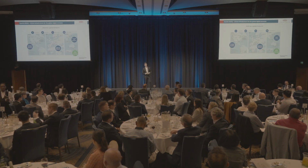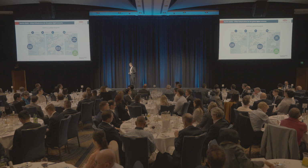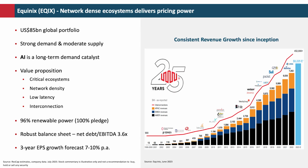The next is Equinix. You'll hear a lot about AI, but Equinix to us is really benefiting from the digitisation of the economy, with AI the next level potentially of demand. But Equinix is the leading enterprise co-location global data centre platform. They're in over 30 countries, 250 data centres, and it's a significant portfolio, $85 billion worth, but importantly, it's critical to their customers. So 65% of their recurring revenue is generated by customers that use their platform in all three of those regions. And it's really the attraction of the ecosystem that Equinix provides.